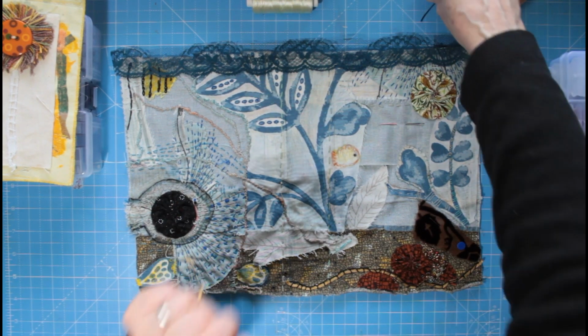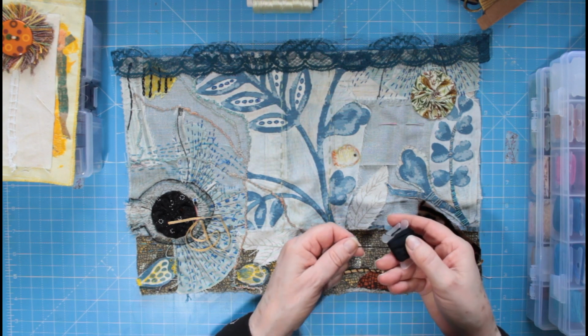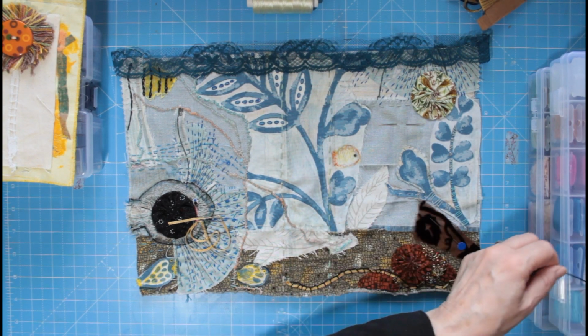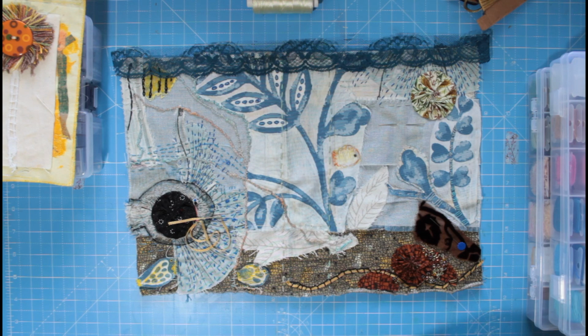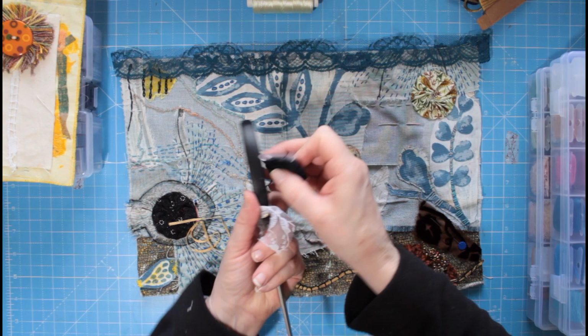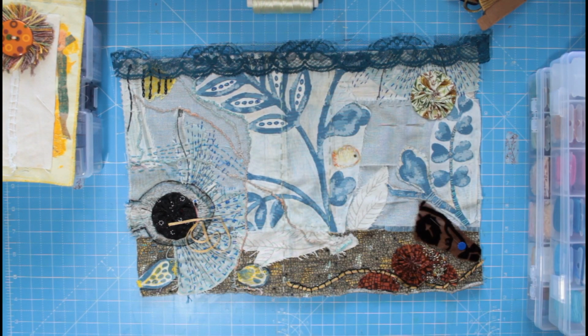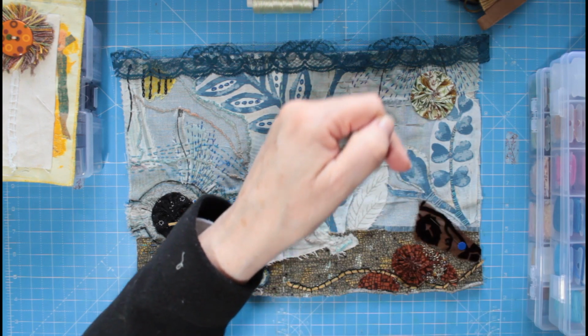So I'll get my black thread out, and I've got some, I don't know if it's black or navy blue now, thinking about it. It's navy blue, because I think when you put it at the side of my scissors, it's a bit more navy blue than black, but it doesn't matter. Depends how your eyes work on the day, I think.